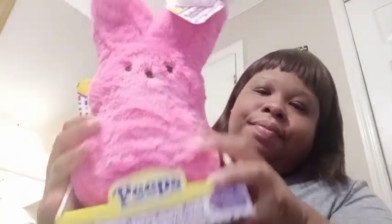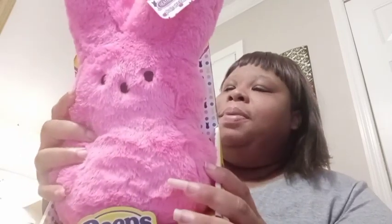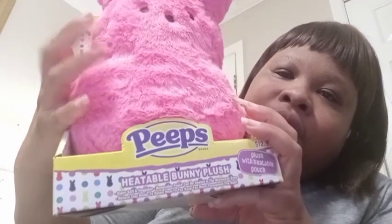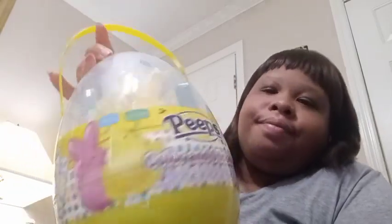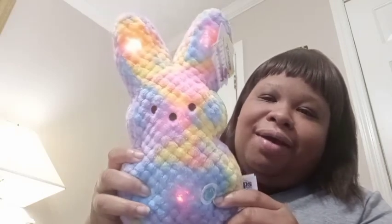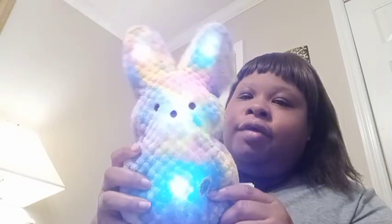And then I also got her this warm me up Peeps. See, it's a heatable bunny plush. There's a pouch in here you put in the microwave, and I think you put it back in here. But yeah, got her that. Got her this Peeps color and sticker egg. She got that. She also got this light up. Oh, look, y'all, it lights up. She gonna love that. This one lights up. The other one is a heatable. Yep, got her that.